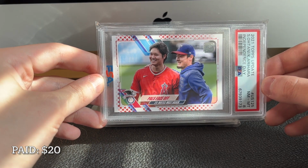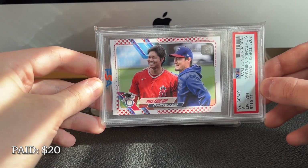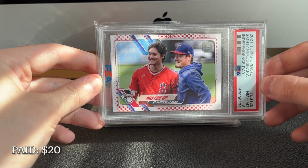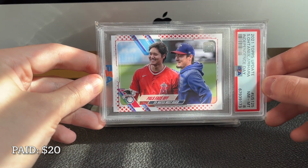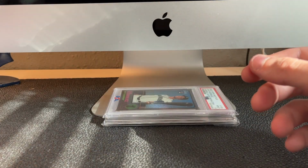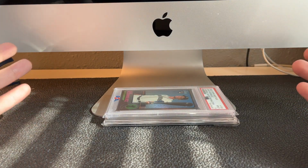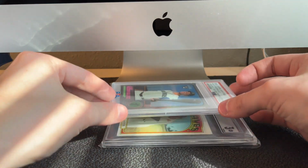And regardless of where he plays beyond this season, you could make a very strong argument that he is the face of baseball over Mike Trout right now. I will go that far to say that. So, that one was less than the cost of what it would have been for me to send it in and grade it myself. So, I figured why not.